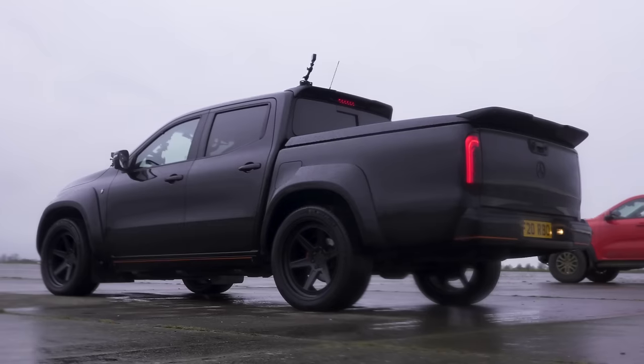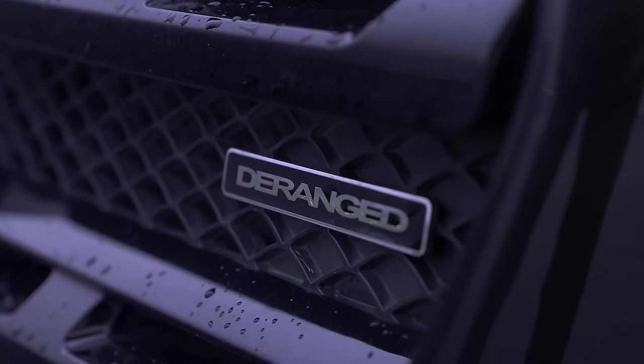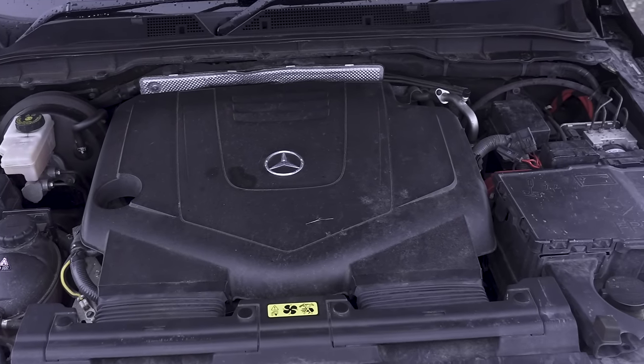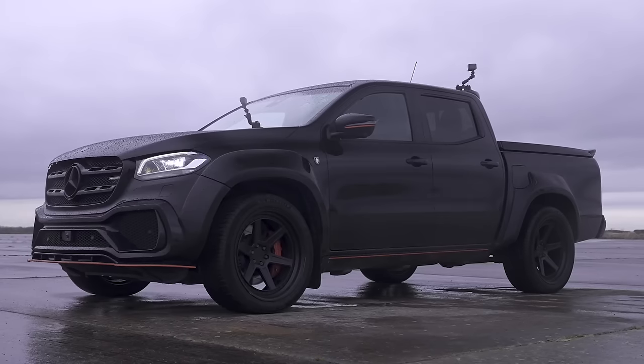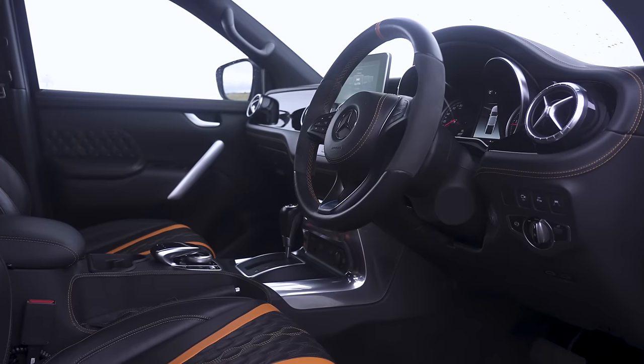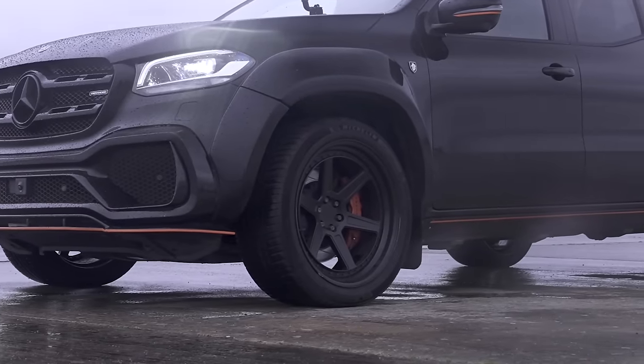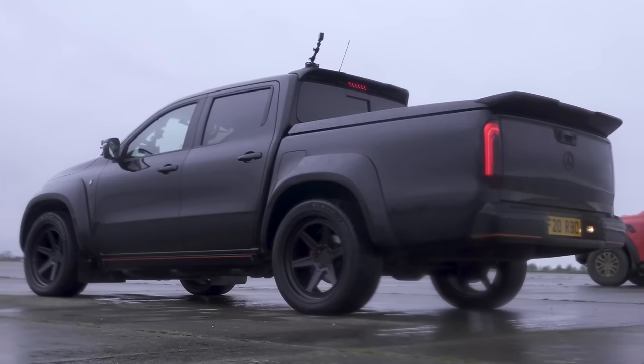Now, let me tell you about this X-Class. It's been modified by Deranged, so they've done so much to this thing. Not only have they tweaked the engine with an ECU remap, new intercooler, all that kind of stuff, they've also fitted a body kit on it. They've re-trimmed the interior with lovely leather, some marvellous Recaro seats. They've even fitted it with some steps to get in and out, plus air suspension. And, handy today, it's on some road tyres, some Michelin Pilot Sports. None of your off-road nonsense here. It's also been lowered to make it more aerodynamic. That should help with the top speed.